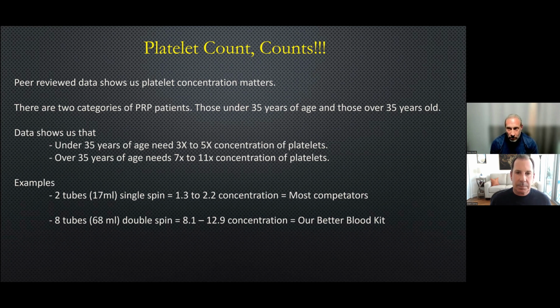It's that simple. If you only pull 1 tube of blood and someone else pulls 8 tubes of blood, obviously that 8 tubes is going to give you the potential to get more platelets. And the second thing is you really have to double spin your PRP to make the magic happen. When you single spin the PRP kit, I don't care what kit you're using, the max concentration you're going to get is going to be 1.3. Maybe if you spin it really fast, you can get to a 3x concentration, and the concentration really counts.